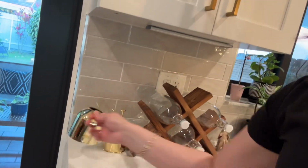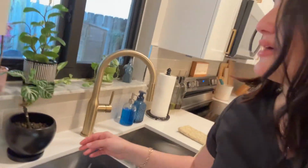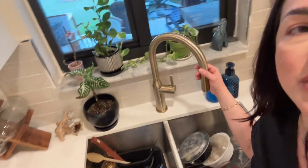I do actually use these little things for watering my plants. This is a mister. I don't really use the mister all that much because I don't want to get water everywhere, but I do have to water this plant, this plant, this plant. They're doing okay, you know, the only ones that are still alive.